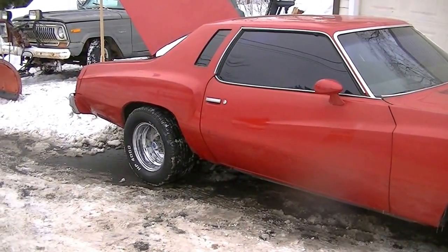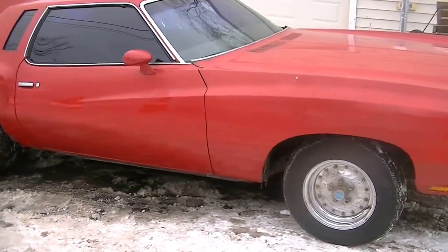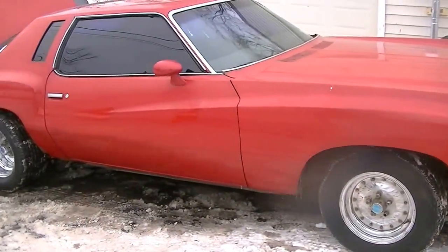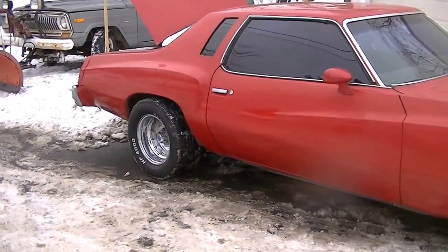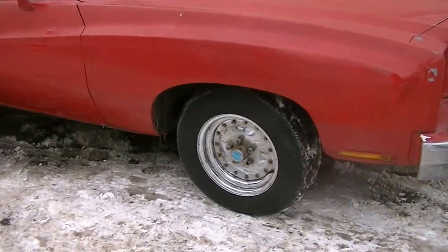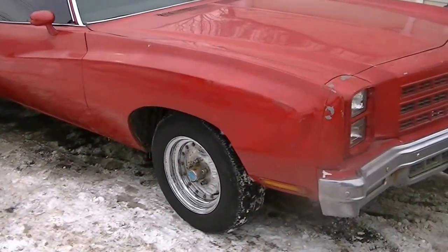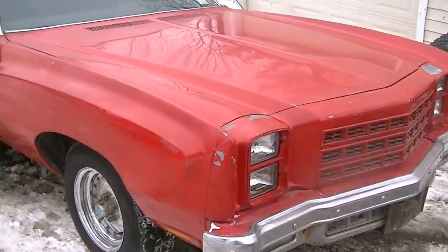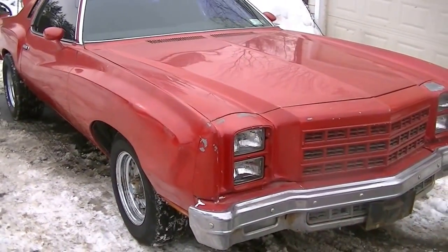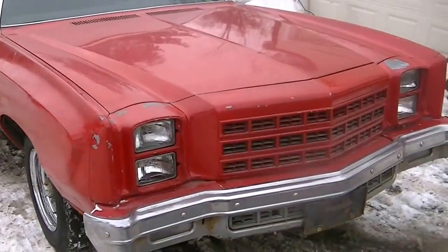Real solid frame. Floors are immaculate. Body, real nice for the age. Gonna need some work on the quarters, around the lips and stuff like that. But overall, just original body panels on it. Just a great car that probably could be put on the road with a little bit of work. If a guy wanted to, he could take it to the next level.